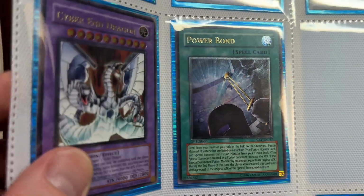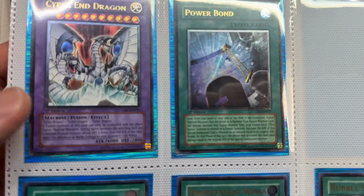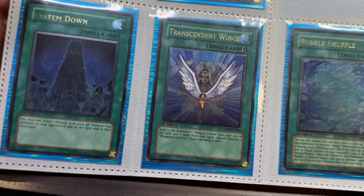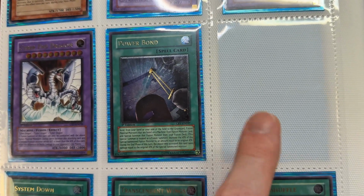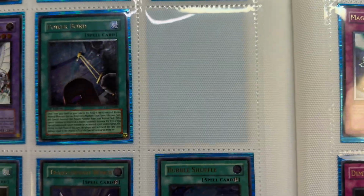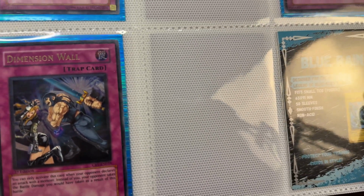Cyber Dragon. We've got Power Bond. I can't remember. Like I was saying earlier, there's a couple cards that aren't Euro, but I think for the most part, almost every single card in here is going to be Euro. Oh, man. No Cyber Dragon, unfortunately. I'm pretty sure... No, I think it goes back on the other page. I don't remember what goes here. You guys let me know. I can't really remember which that one is. Is that Miracle Fusion? Maybe? I think that might be Miracle Fusion. Anyway, Spark Blaster. That card looks really nice in European print. Dimension Wall. Cybernetic Revolution is such a beauty.